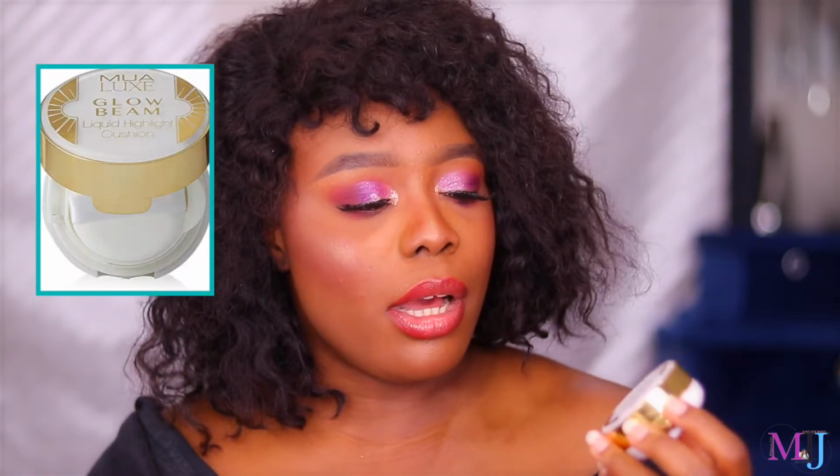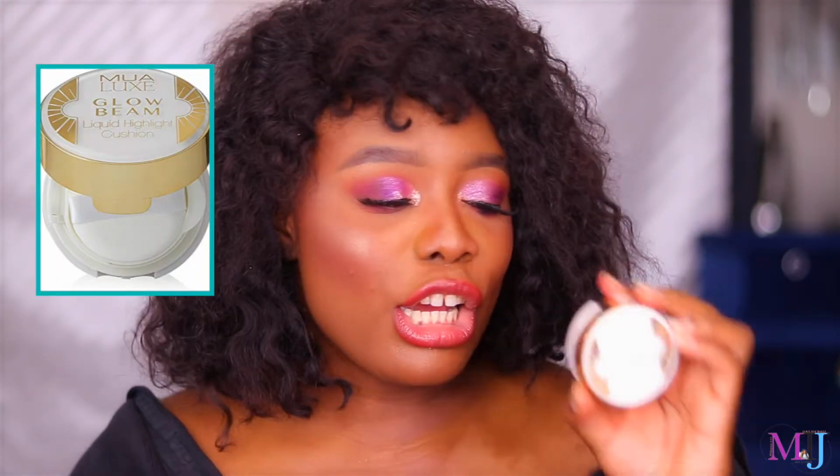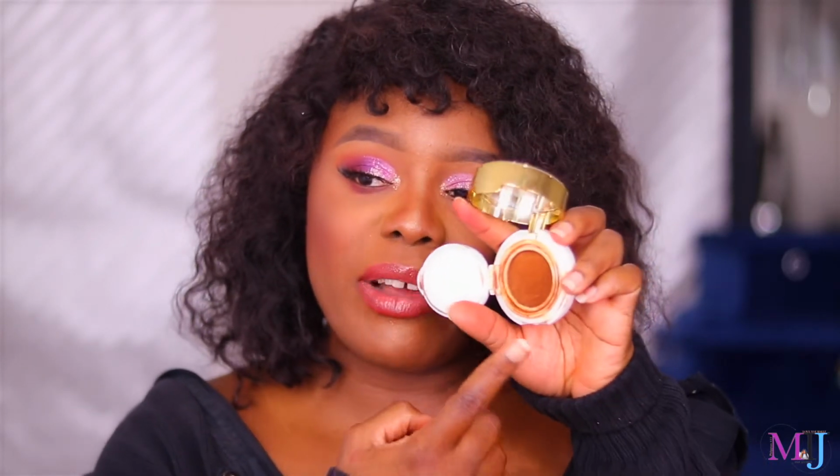Okay, highlighter. I've got a highlighter here. This is the MUA Luxe Glow Beam Liquid Highlight Cushion. This one right here. I don't even remember this in that video where I tried it. Now I finished it. No, I squeezed the excess product out and put my foundation in it. The foundation that I put in it has already finished.